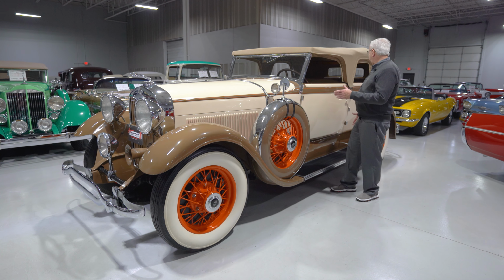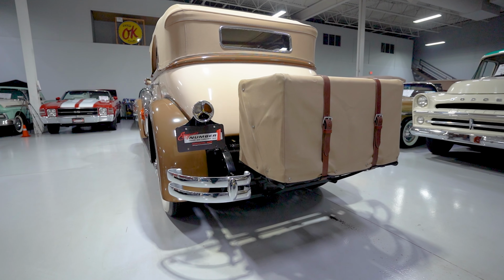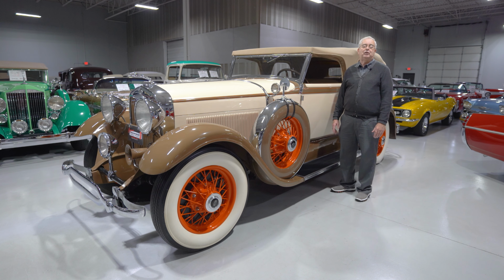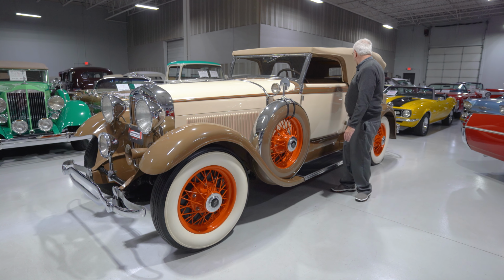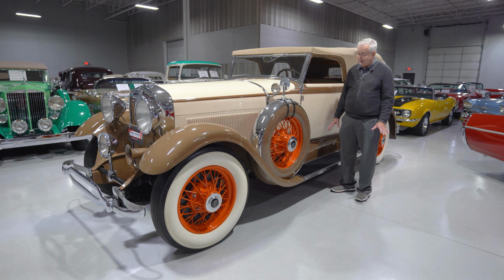Now, because it's a convertible, it's got the big luggage rack in the back. Also, because where would you put your stuff if you traveled? It's got the luggage rack with the big trunk on the back for where your suitcases and traveling stuff could go with you when you took this car out on the road. Like I said, beautiful car all the way around. Just everything about it is very, very unique and very special. Like I say, I don't remember ever seeing one of these.